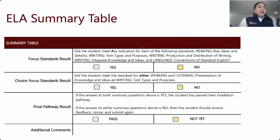For ELA, the student must meet all of the following standards: reading, key ideas and details; writing, text types and purposes; writing, production and distribution of writing; writing, integrate knowledge and ideas; and language, conventions of standard English. For ELA, the student must also choose between meeting the standard for either speaking and listening, presentation of knowledge and ideas, or writing, text types and purposes. Once they have done this, they can pass the graduation pathway.